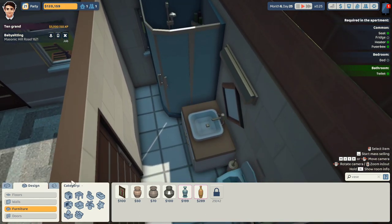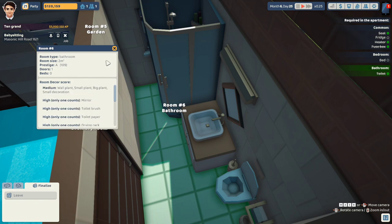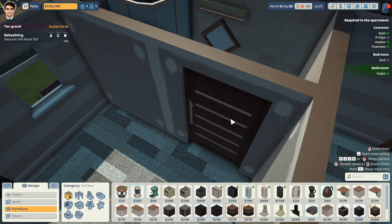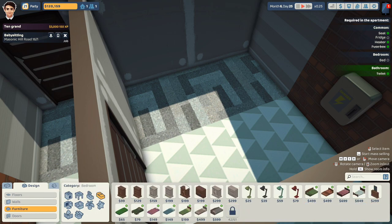Alright. So that should be a little... 109! What? Dude, that's how you freaking do it. Look at that. 109 on prestige. A small plant and a small decoration. We can get the plant. Can we fit a plant in here? It's really tight. Let's not force it. Let's not force our hand. Okay. Done. Now, bedroom. Number one, go over to bedroom stuff, okay?